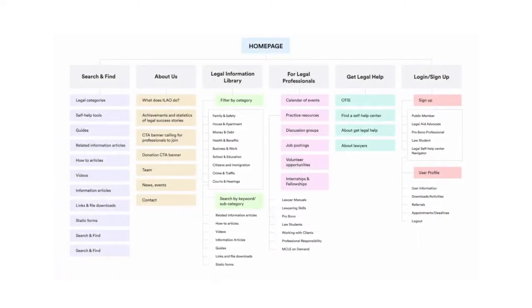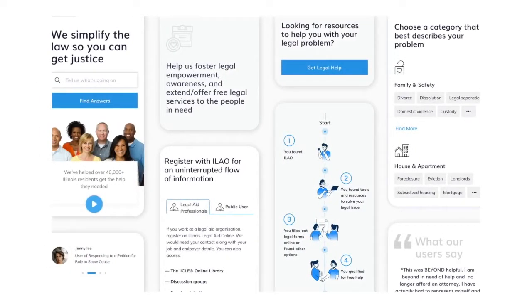Our overarching goal was to make legal language accessible. The project focus was mainly around growth, scalability, simplification and involvement, actionable UX, content UX, and information architecture, and also making ILAO omnichannel.